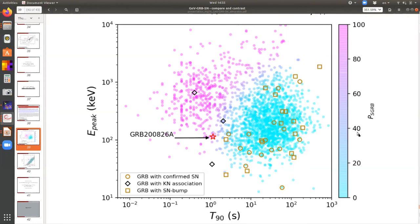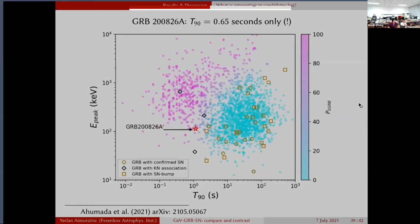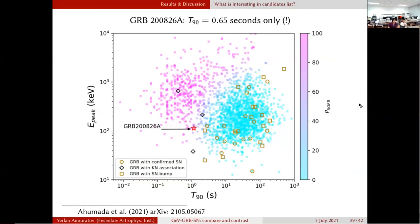So duration-wise, it's definitely consistent with being short. You can see here that it's exactly on the borderline between long and short GRBs, and there are long GRBs that show very sharp spikes as well. If you really look at the light curve, this is actually the spikiest one among all the short GRBs. So that's the key point. We didn't see the light curve here, but if you look at the light curve, you can get this point. Yeah, that's just my comment. Thank you.